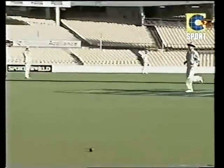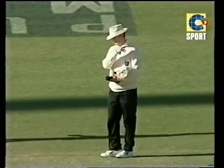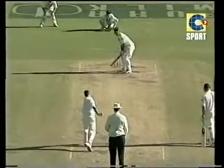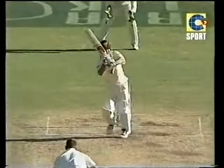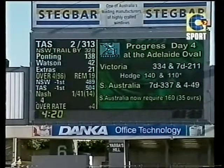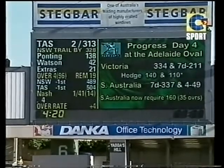Too good. Struck it too well. Beat two of them. Nash the first man. And that new ball races away. Well, this was classic. You don't see better on drives than that. That was special. And there's been a collapse at the Adelaide Oval. 4 for 49. They require 160 from 35.